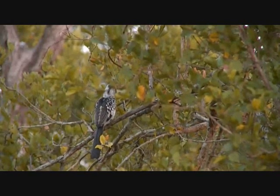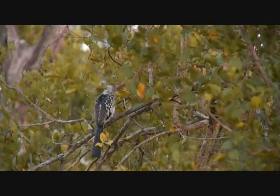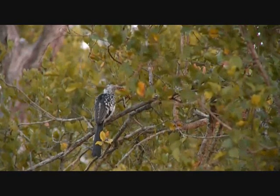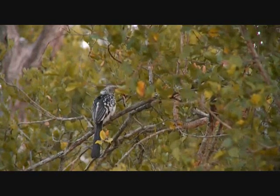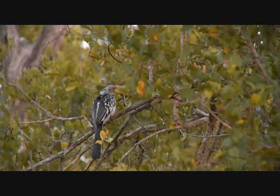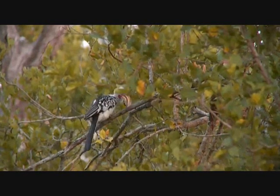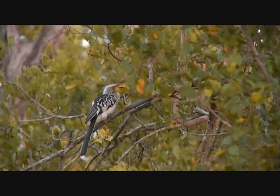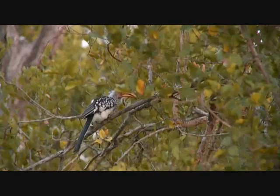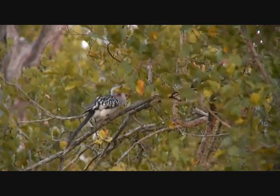Well, not the clearest view, but he's finally managed to swallow that massive grasshopper. Something I don't envy a lot of the animals. They consume very large portions of food that make them look quite uncomfortable when they're swallowing them, but that's the way it is. And now it's time to make sure that beak is maintained in good order.